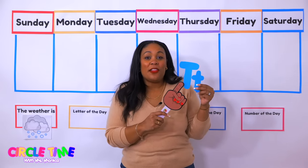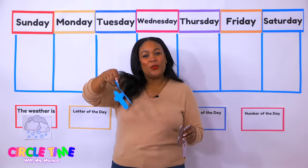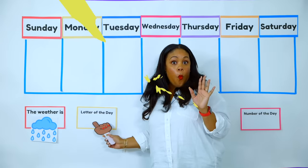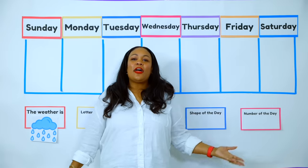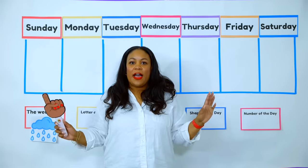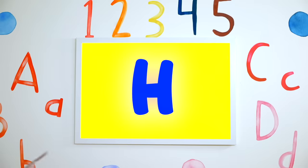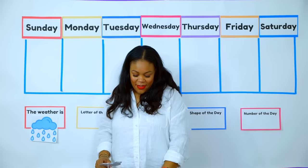Oh, let's put our letter T's on the board. Here we go. Do, do, do, do, do. And tap, tap. Ooh, letter of the day. Let's look at our imaginary window so we can find out what the letter of the day is. H. H is our letter of the day.